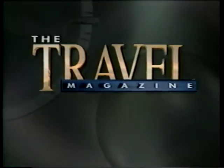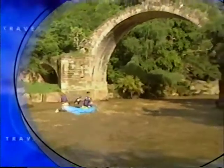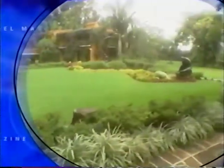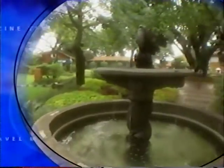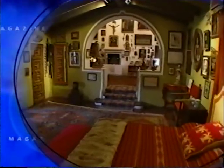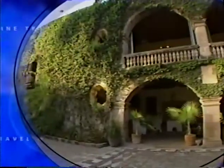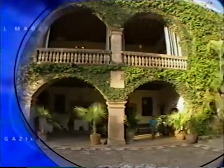On the Travel Magazine, we visit the city of Cuernavaca, Mexico, where we take an adventure ride over the rapids. Enjoy the beautiful gardens at Hosta Las Quintas. And tour the eclectic art collection at the Robert Brady Museum. And visit Hacienda San Gabriel to get a taste of old Mexico.